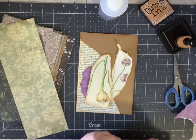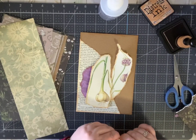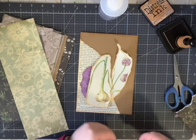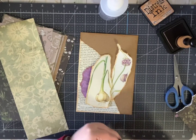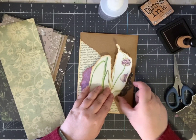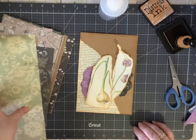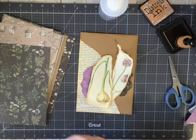Let's see, we'll do a little bit of dark green. Black. I don't want all the pages to be exactly the same. I'm really worried about that, but I want them to coordinate. I just don't want them to be too matchy-matchy. So I haven't used anything that dark yet. But I have used some of this green because I use this in my entomology journals.